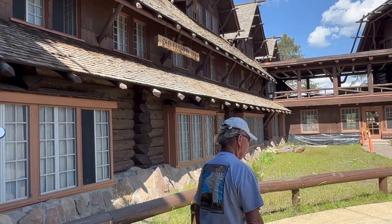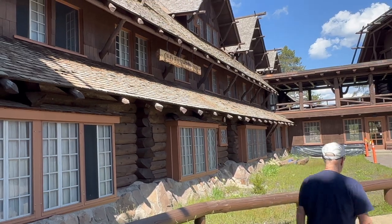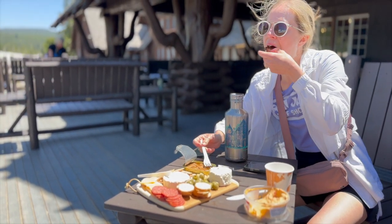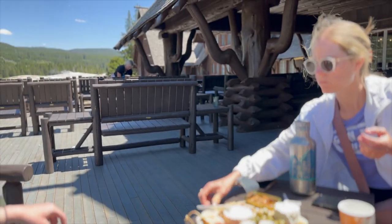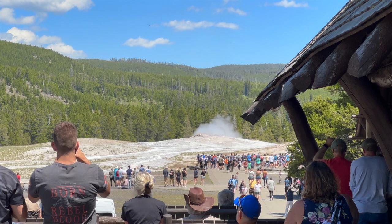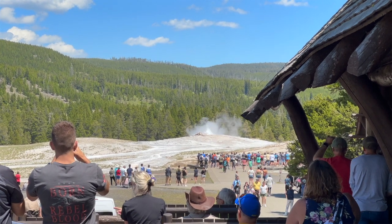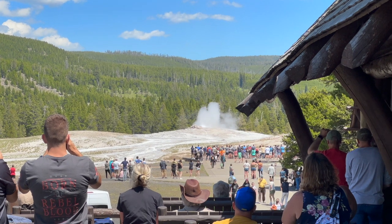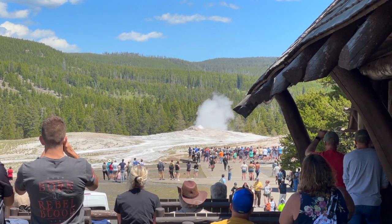We liked Old Faithful so much, we went back on 2 different days. Right, we had like a little picnic lunch. Chris and Carrie bought a beautiful picnic lunch that we had right on the patio of the inn, overlooking where you can see the actual geyser Old Faithful go off. And again, it was another beautiful day. And a great place to watch Old Faithful erupt.